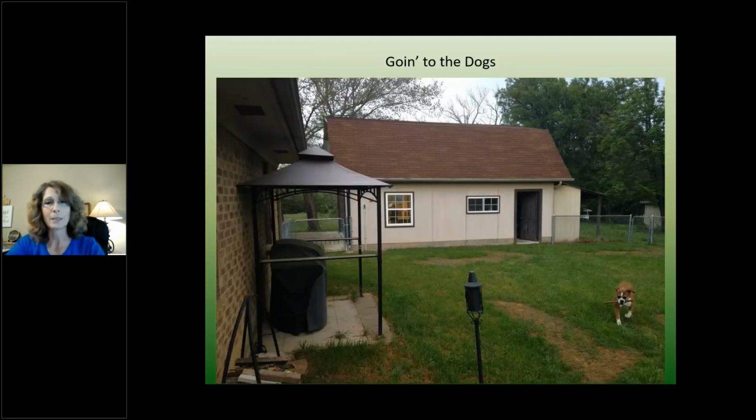All right, this particular client, she's an athletic trainer. So this is her gym. The old garage on this property is her gym. So they wanted to create a garden outside of that.